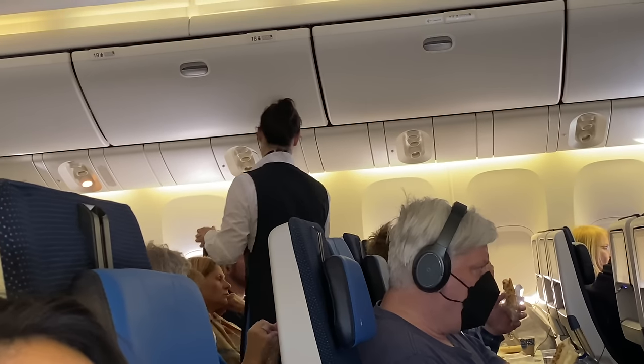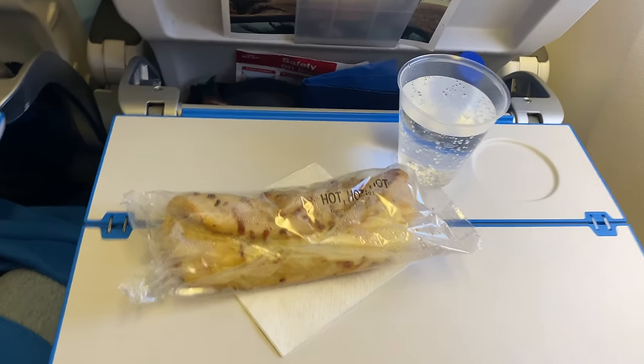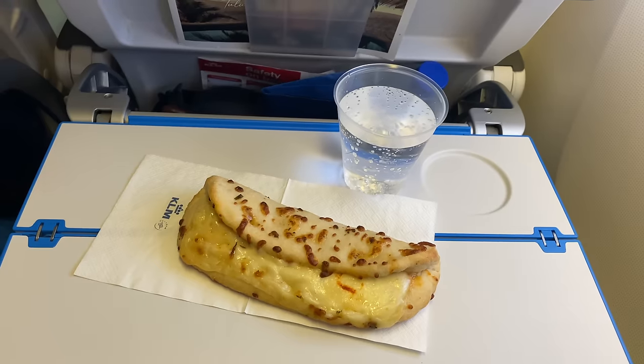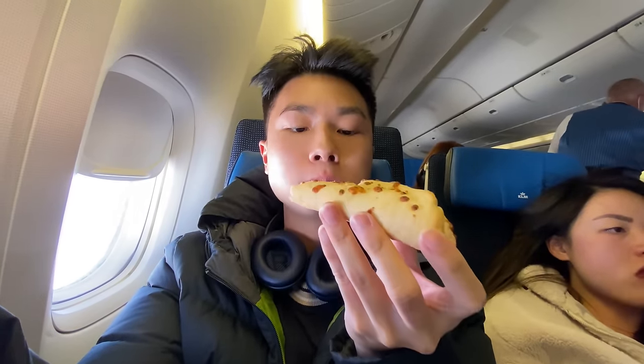A few hours have gone by and now it's time for a meal before landing. This time you don't get an option, but drink is still available for you to choose. And this time I opted for a cup of sparkling water. I'm not too sure about the proper name for this dish, but it's basically a wrap with cheese in it. Taste wise, I thought it was okay, but I reckon there was too much dough to cheese ratio.